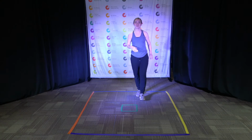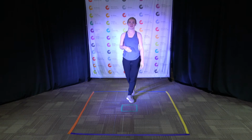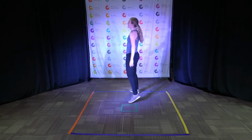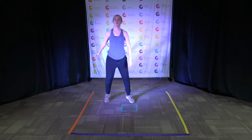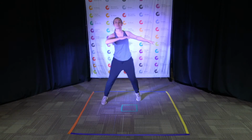Let's try one more time. From the pivot step, we'll go into our triple step. We go 1, 2, 3, 4, 5, 6, 7, 8. 1 and 2, 3 and 4, 5 and 6, 7 and 8.